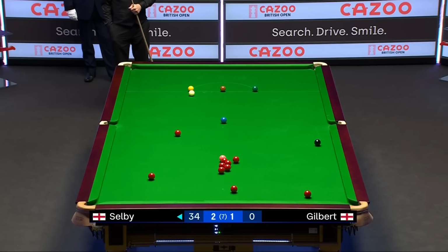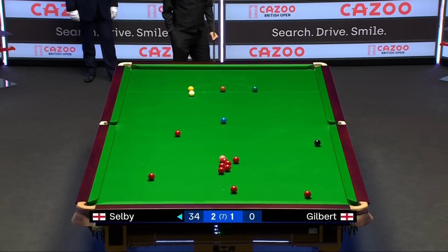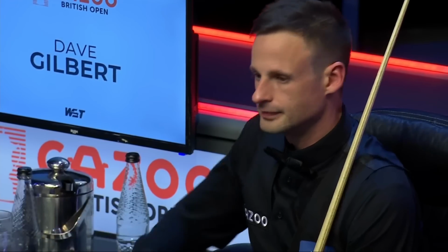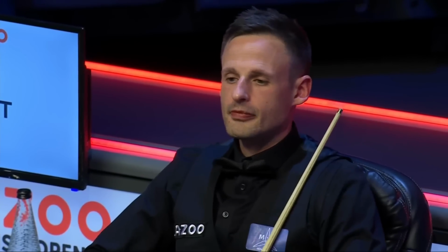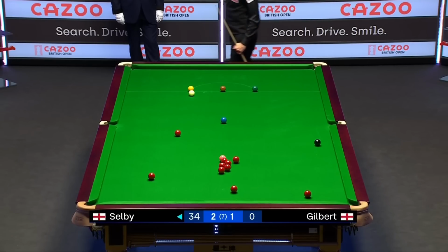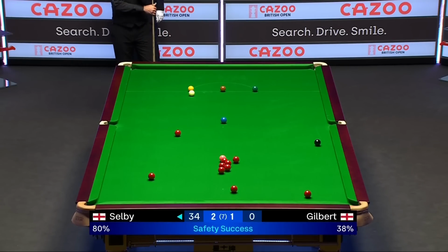Well, he's getting a bit of running, Gilbert. Some of these safeties not great, but his balls covering one another. Yeah, there's the safety stats. So, you know, in the 30s he's low, but he's getting away with it. He's not leaving balls on.